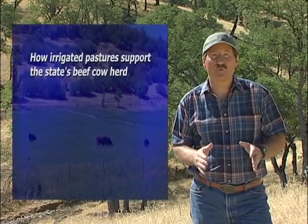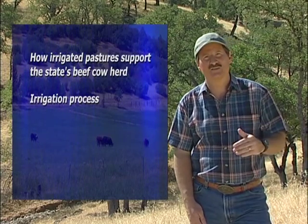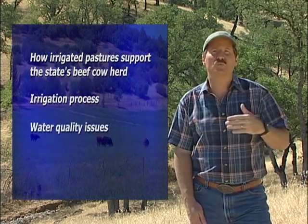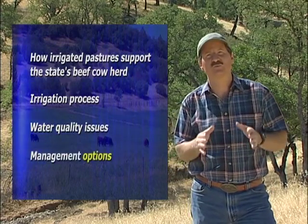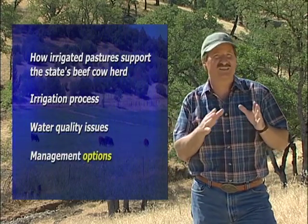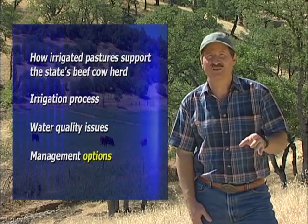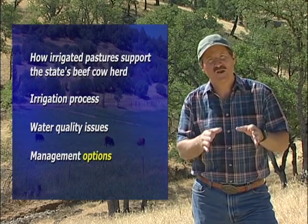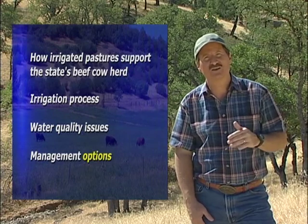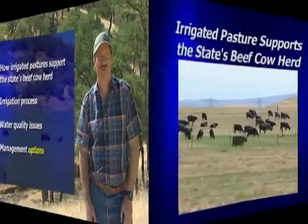In this program, we're going to take a look at how irrigated pastures support the state's beef cow herd. Next, we'll go over the irrigation process, and then we'll get into water quality issues. Finally, we'll go through the management options to reduce concentrations of pollutants in runoff and adjacent streams. Now notice that I said options. There is no silver bullet that will solve your particular situation. Ranchers will have to select those pasture management options that will best fit their particular circumstance.